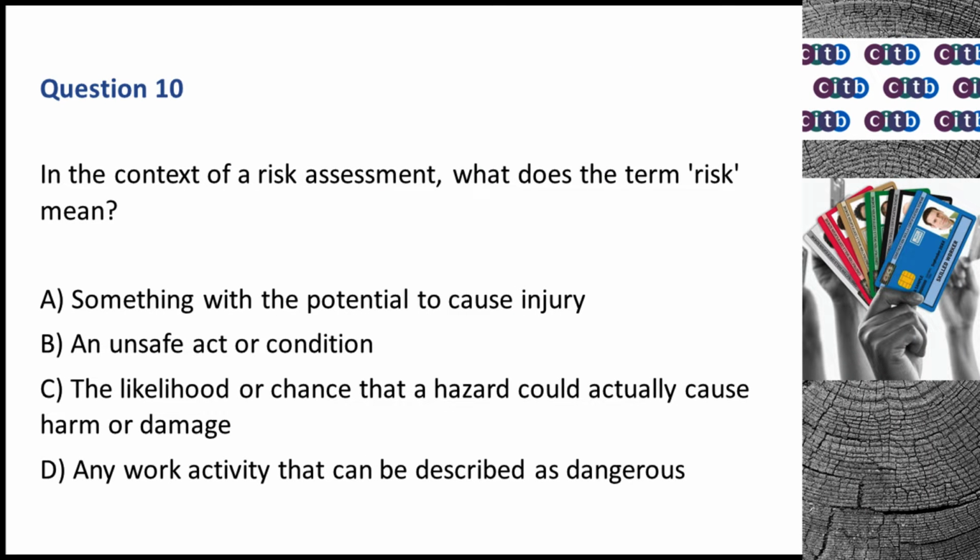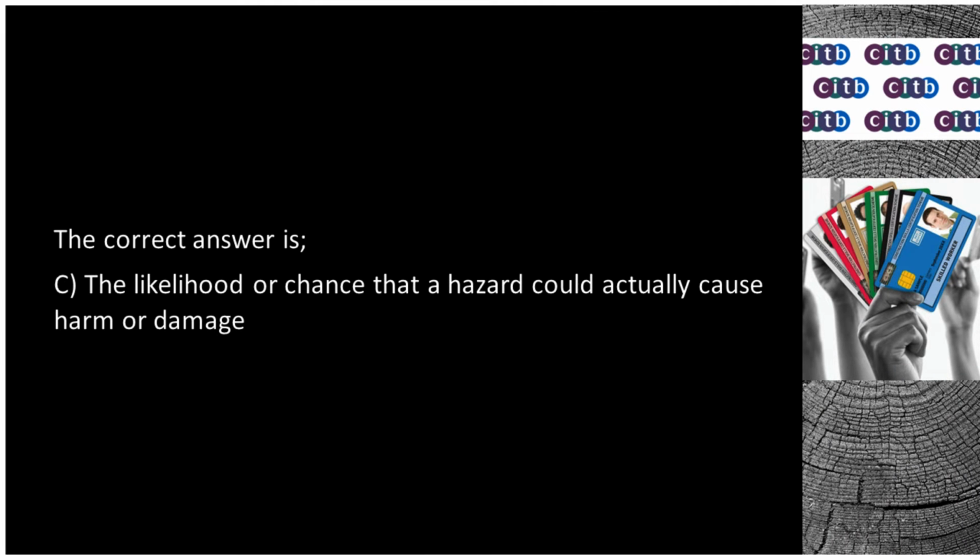Question 10. In the context of a risk assessment, what does the term risk mean? A. Something with the potential to cause injury. B. An unsafe act or condition. C. The likelihood or chance that a hazard could actually cause harm or damage. D. Any work activity that can be described as dangerous. The correct answer is C. The likelihood or chance that a hazard could actually cause harm or damage.